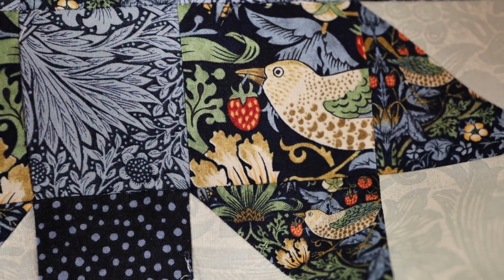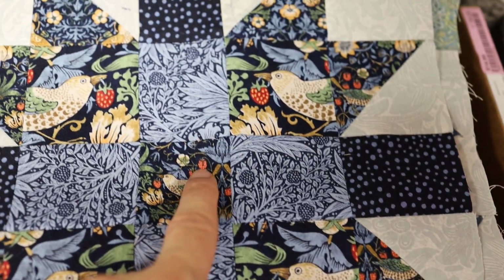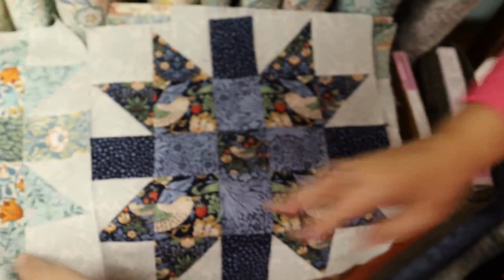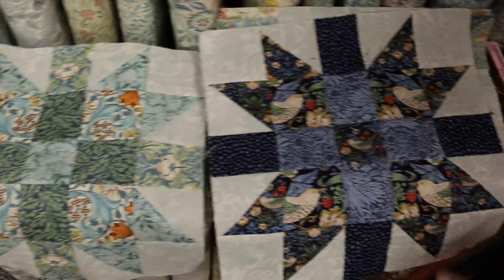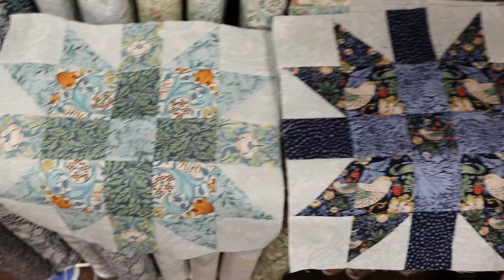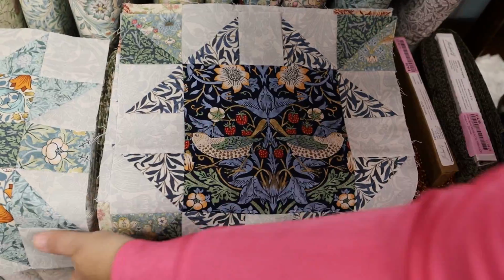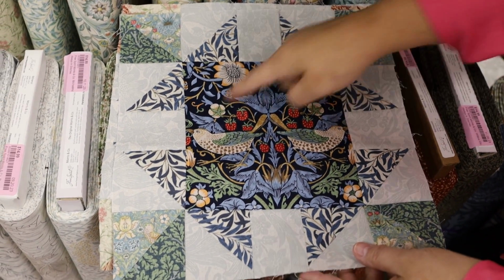Yeah. These were absolutely fun blocks. But again, look. Big strawberry, big bird, baby bird, baby strawberries. Yep. And see there again, same block. Wow, look at how different these two blocks look, even though they're exactly the same. Could you say that's a night and day difference? Yeah, I would. Yeah, very different. And then here we go again, centering the birds out.